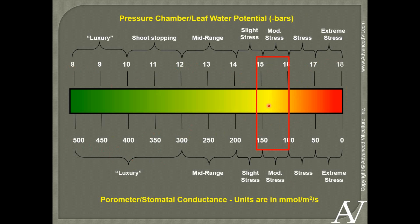Not Merlot. Merlot is a little bit more sensitive. This is the area we want to get them to, and this is kind of the sweet spot for wine quality and for water use efficiency.